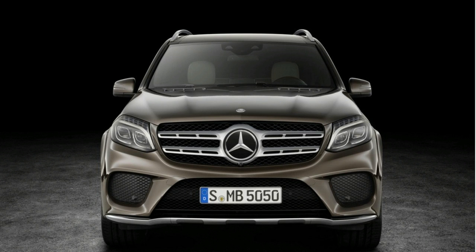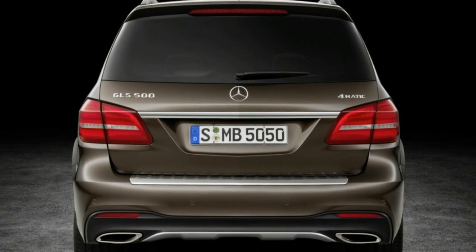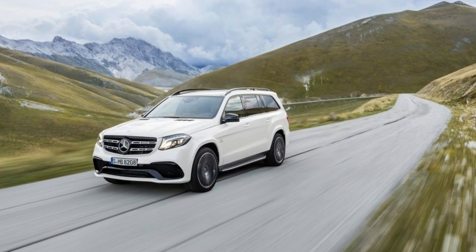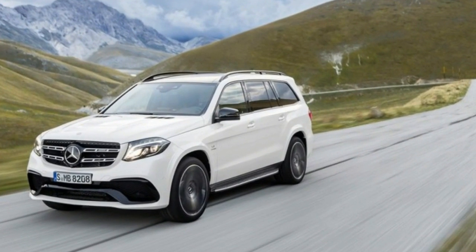The ride is good, courtesy of standard airmatic air suspension on every version. Some body roll is evident on corners, though the optional active curve system uses active adjustment on the front and rear anti-roll bars to reduce the degree of roll. But because it counters some of the natural body motion that drivers expect as they press the GLS into tighter curves, we prefer the regular setup.